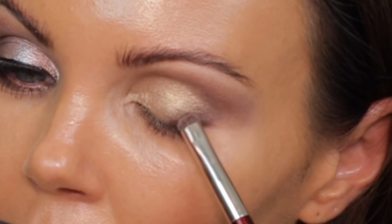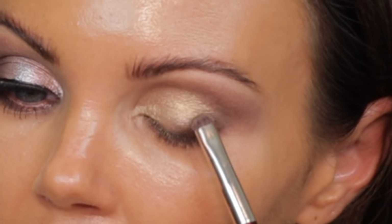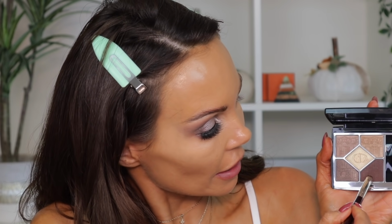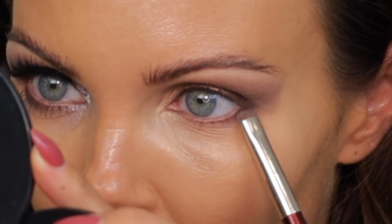Okay, I'm gonna go back to the BK Beauty 204 and I'm gonna go back into this dark and I'm gonna kind of sharpen up this line a little bit. I went ahead and threw on some concealer. I'm gonna grab that BK Beauty 204 and I'm gonna go into this shade right here. Focus that here on this outer corner.